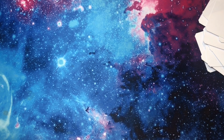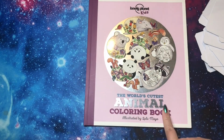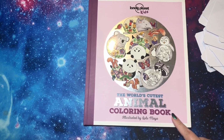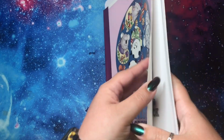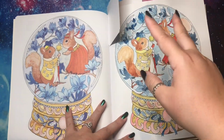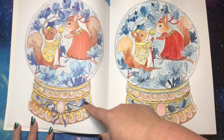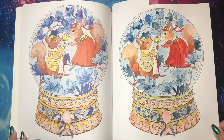And then the final book for today's video is Lonely Planet Kids, the world's cutest animal coloring book. This is actually by Lulu Mayo. A lot of people don't know about this one. It's technically a kid's book, but who cares about that? Basically, it's a bunch of animals, and on one side is her version, and then the blank. And so far, I've done 2 pages, both of them for videos, and both of them I attempted to copy the other side. So this I actually did in a Patreon video.